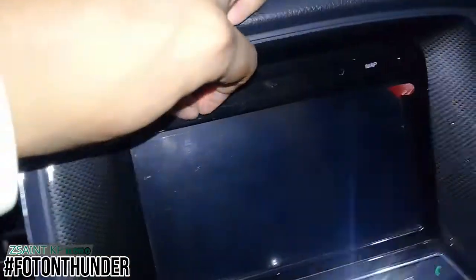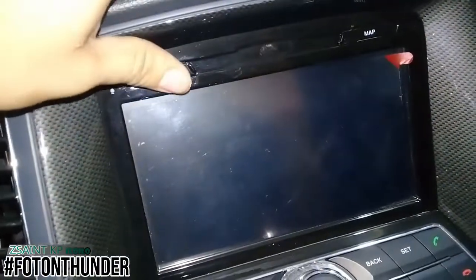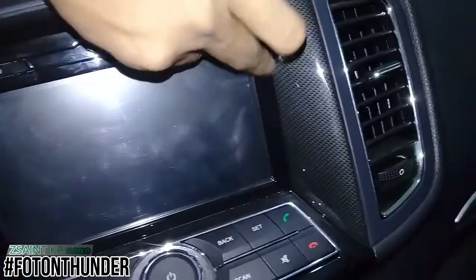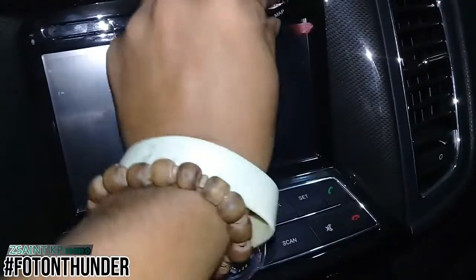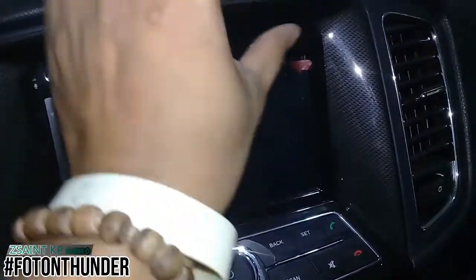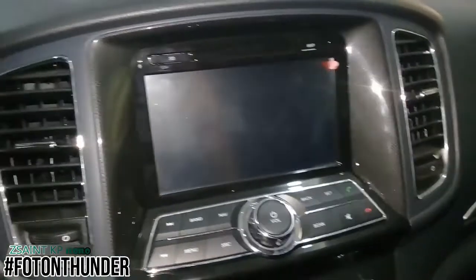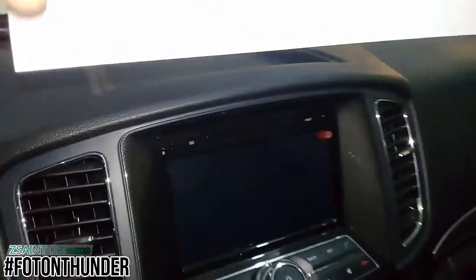On top is your SD card slot right up here to the left. And here's the slot right here. Another SD card slot right here for your map, for your navigation system. And on top, you got your little storage right up here.